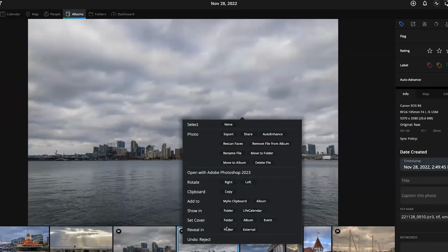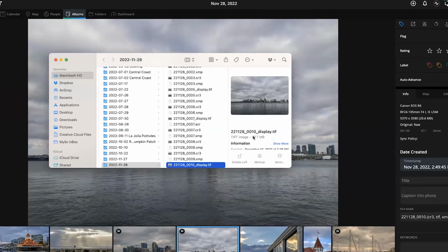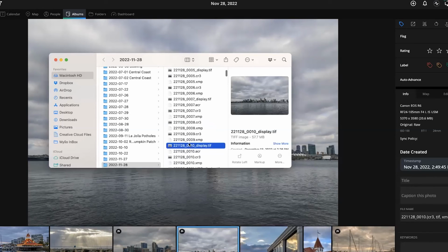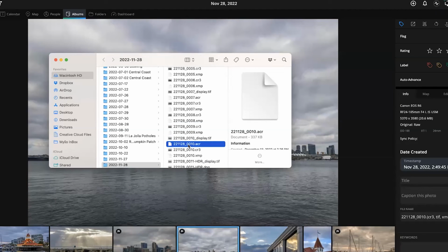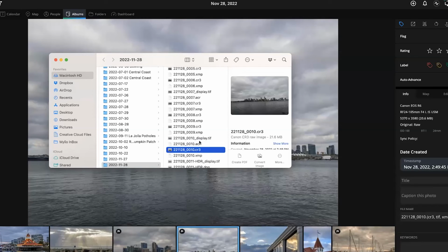If I go ahead and take a look at this in Finder, what you're going to see is I've got my original file here. Apparently I have an ACR. Oh, that's my Adobe Camera Raw. That's what that is. So Mylio doesn't see that one. But here's my original RAW. Here's my display TIFF. This is a TIFF version that I edited, and then I added the underscore display, which tells Mylio to stack that with the edited version.